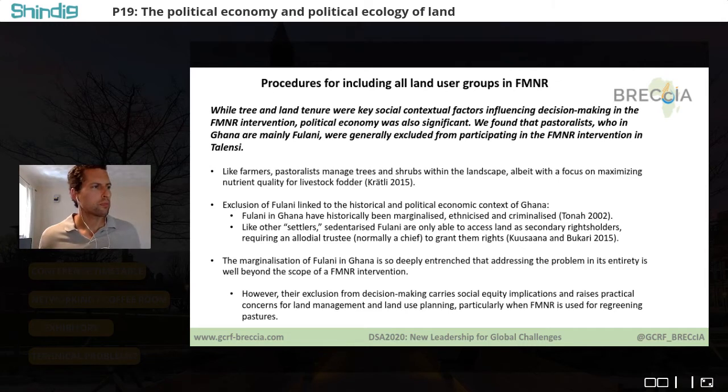Fourth, tree and land tenure were really key social contextual factors influencing decision-making in the intervention. I'm sure it comes as no surprise to this crowd, but political economy was also significant. And the point that I address here in this presentation is that we found pastoralists in Ghana, who are mainly Fulani, were generally excluded from participating in the intervention at Talanzi.